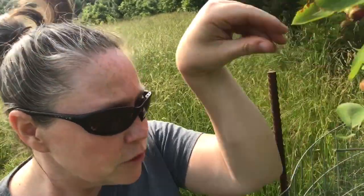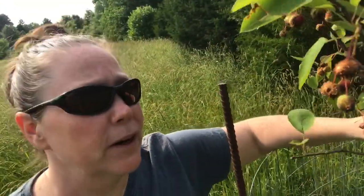But I do love serviceberries. There's some really cool stories about serviceberries. These guys get to be about 15 to 20 feet high.